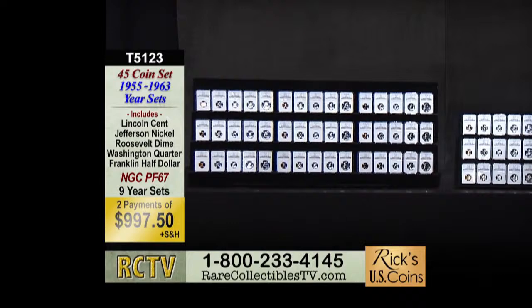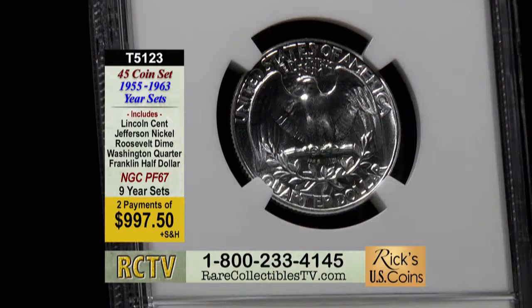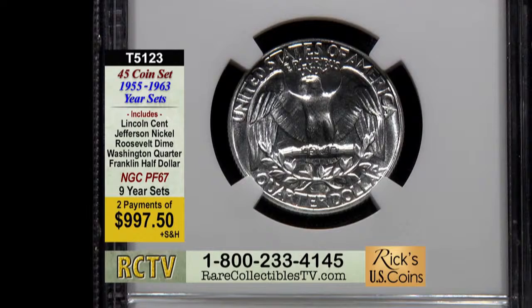We sent them in, and we got some grades that you normally don't get when you submit coins from this era. And because we got some great grades, I'm able to pass some great savings on to you. Those 68 sets, folks, this 55 to 63 set in 68, would normally be a $4,000 set.